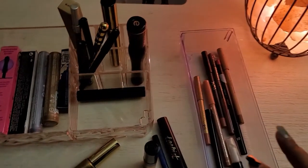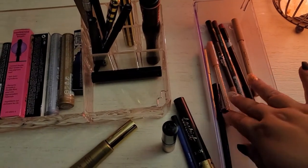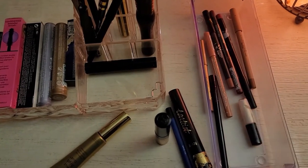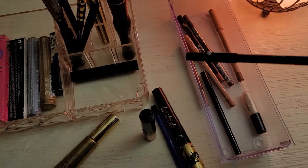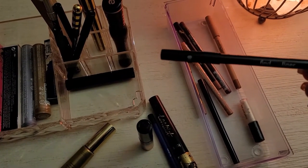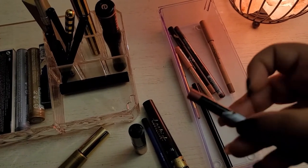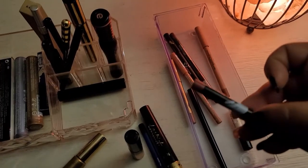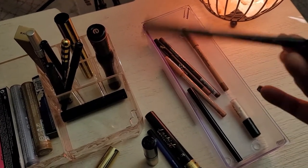Now for lips, I have here just a few liners. I do have more downstairs, but I want to go with something that I don't usually go for. So I'm going to go with this one right here. I haven't tried this one at all. This is from Fine, the lip liner. And this is kind of like a nice, beautiful, pinkish nude. So we're going to go with this one.